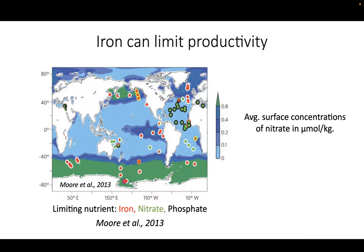Here we're looking at modern surface ocean chemistry, specifically nitrate concentrations. Nitrate is thought to be one of the primary biolimiting nutrients in the ocean. We can see that in a lot of the ocean, there is very little nitrate in the surface waters, and in those places we see green circles indicating that more nitrate would lead to more primary productivity. But in other areas, like the Southern Ocean, the Northern North Pacific, and some of the Arctic regions, we see that there is still nitrate remaining in the surface ocean, and we see these red or outer circles, meaning that iron will either limit or co-limit primary productivity in these regions.